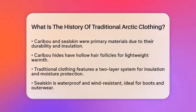The materials used in traditional clothing are just as interesting. Caribou and sealskin were the primary choices due to their durability and insulating properties. Caribou hides have hollow hair follicles that trap air, providing lightweight warmth. The clothing typically consists of a two-layer system, an inner layer with fur facing inward for insulation, and an outer layer with fur facing outward to repel wind and moisture. Sealskin, known for its waterproof and wind-resistant qualities, was commonly used for boots and outerwear, especially in coastal areas.